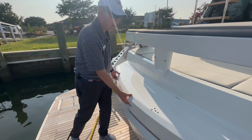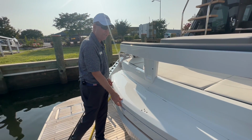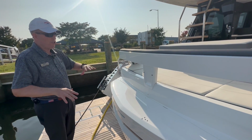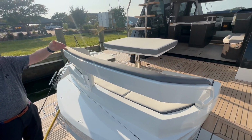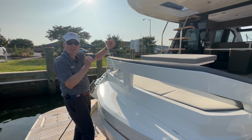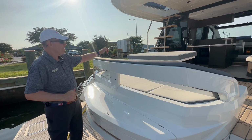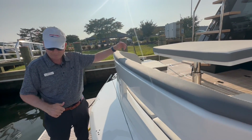You've got a barbecue grill under here. One of the nice things about this is this has the optional rotating aft seat. So this will rotate 180 degrees one way and 180 degrees back the other way. So the folks that are sitting here can be facing any direction you want, whether you're underway or in port. The table drops down, forms a large lounger as well.